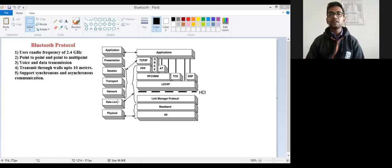Generally, most of the time, you students are also using this Bluetooth protocol for communication. You are sharing audio files, data files, some video files, or you can have apps for voice calling also. So this Bluetooth is a very simple protocol to use.